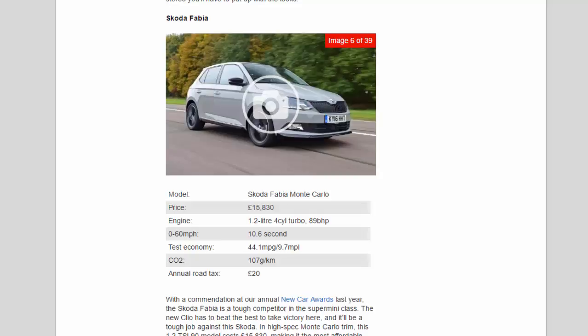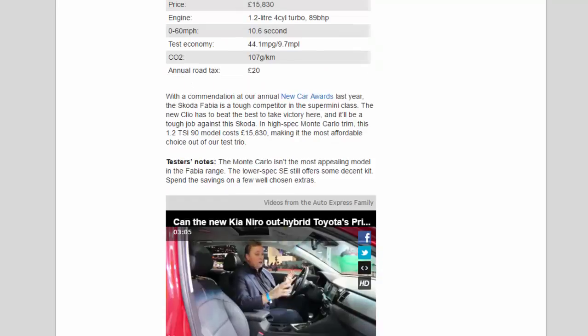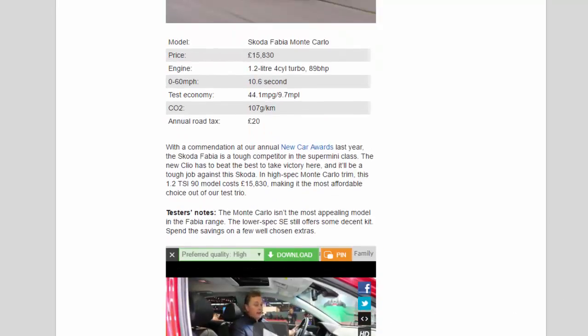£20. With accolades at our annual New Car Awards last year, the Skoda Fabia is a tough competitor in the Super Mini class. The new Clio has to beat the best to take victory here, and it'll be a tough job against this Skoda. In high-spec Monte Carlo trim, this 1.2 TSI 90 model costs £15,830, making it the most affordable choice out of our test trio. Tester's notes: the Monte Carlo isn't the most appealing model in the Fabia range. The lower spec SE still offers some decent kit. Spend the savings on a few well-chosen extras.